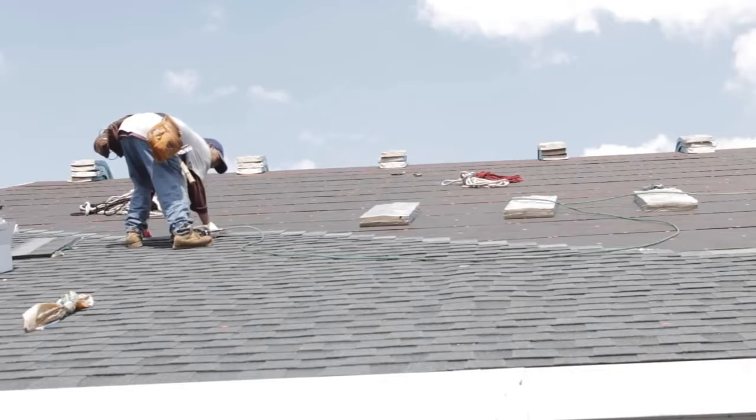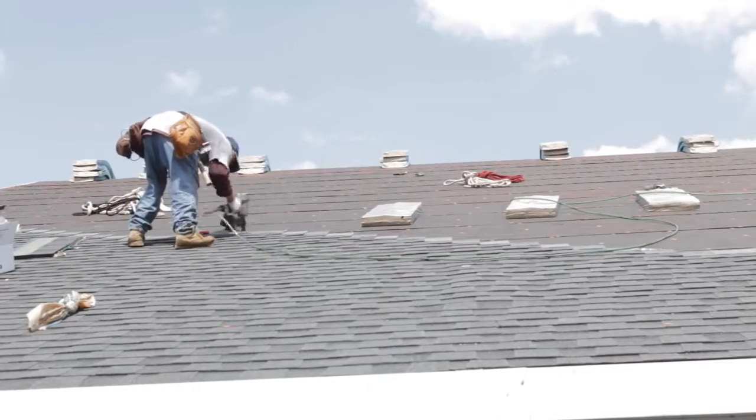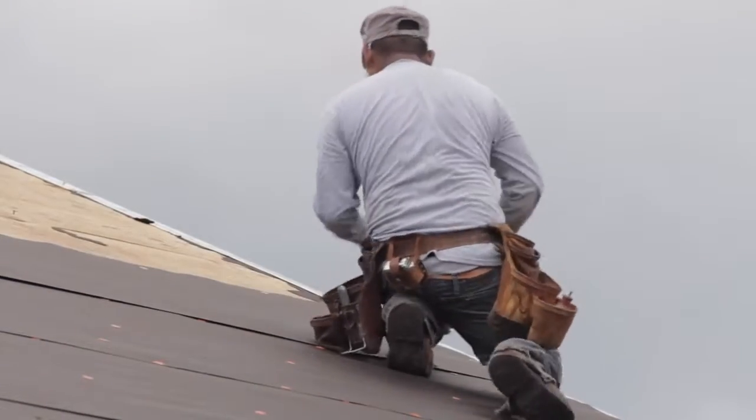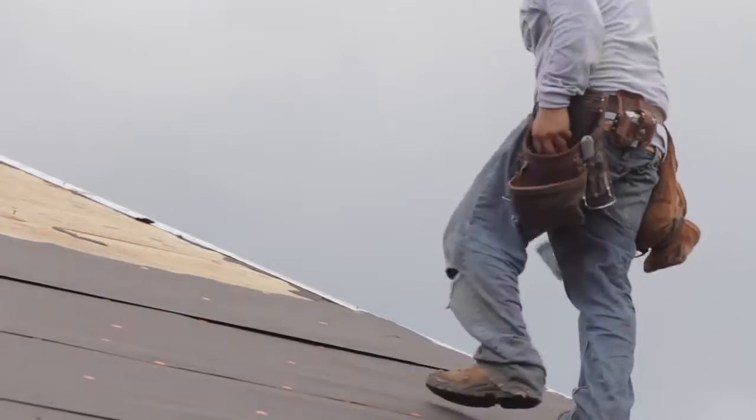Roofing is arguably the most important part of any commercial structure. It's also one of the costliest aspects of construction. Because of this, it's paramount that a qualified installer is selected to do any work on your commercial property.